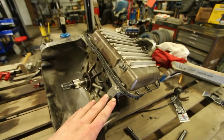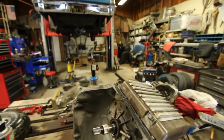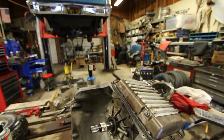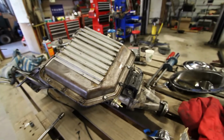Now, the transmission's out of the car for two reasons. One, it was easier for me to put the shifter in because the engine's already out, and that way I can put the bolts for the shifter in more easily. Also, the transmission pan was leaking, so I've got to replace that, and hopefully that'll stop the leaking.